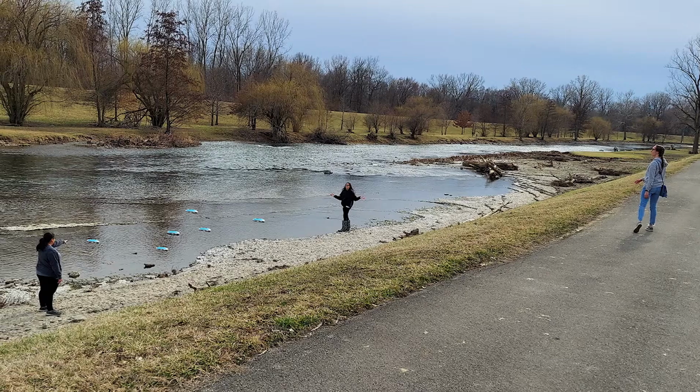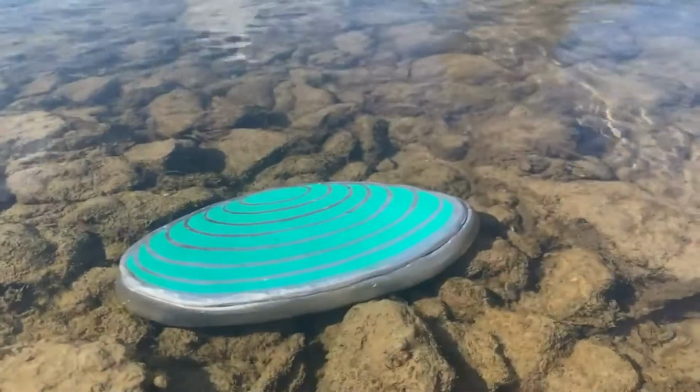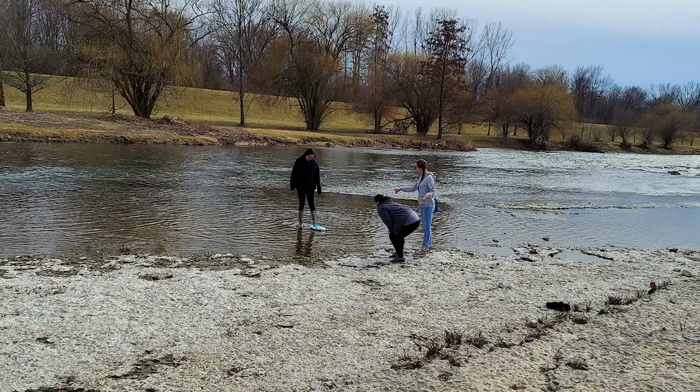Because of the size of the pods and grouping of them in the river, passers-by will be intrigued by the new appearance of the river. This will hopefully lead to a curious search into what the purpose of these large floating mussels are for in the river.